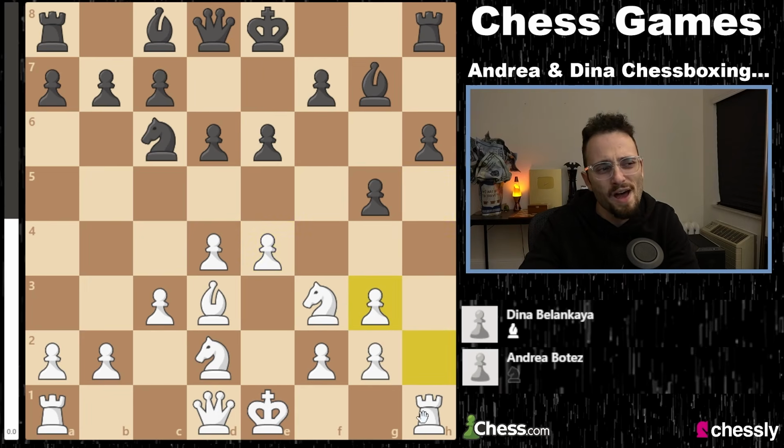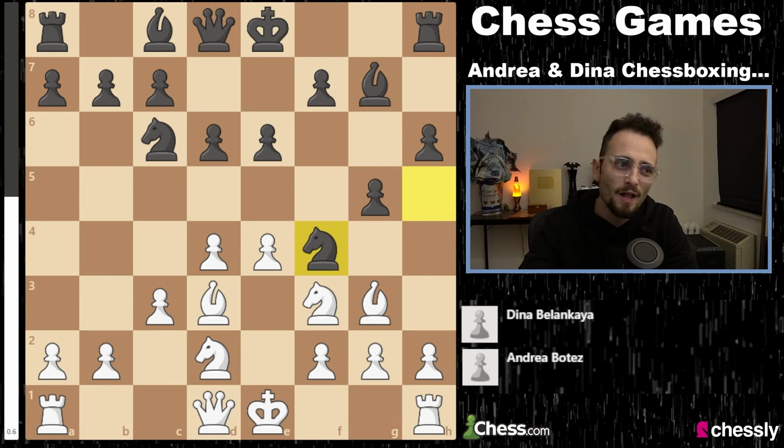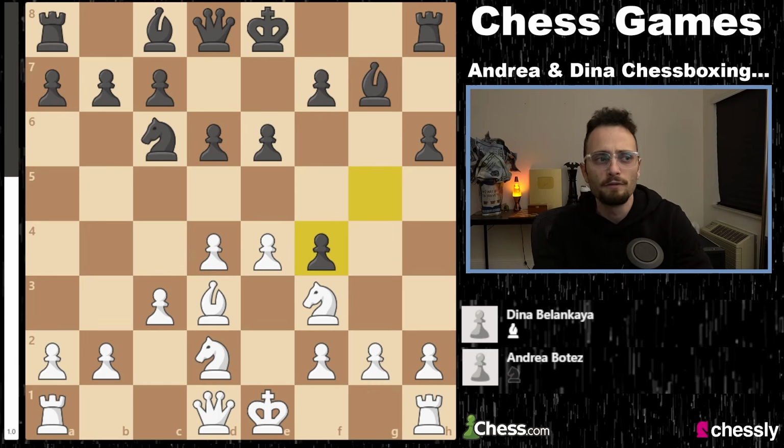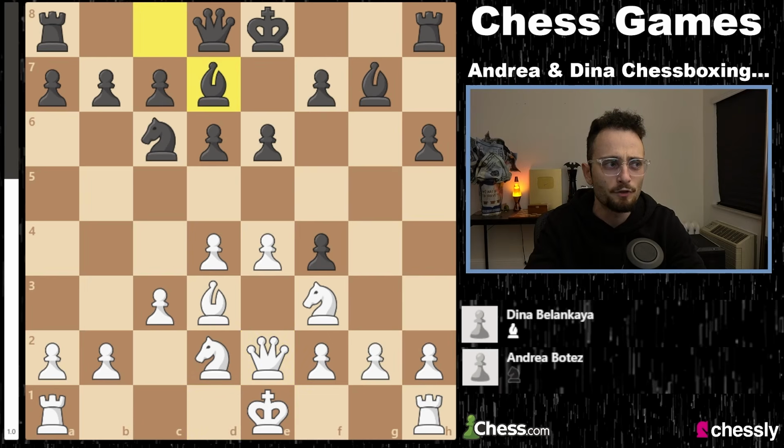Taking now is also possible, but again, then you remove some of your possibilities because you help white. But you help white a little bit more like this. But again, Andrea was not looking for a critical refutation of the position. She plays queen e2, bishop d7, and now a simply shocking decision.